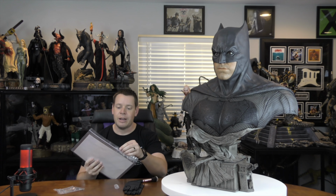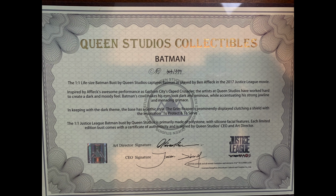And they have their standard certificate of authenticity right here. The seal talks about what inspired it, the movie where Batman played it, how it's silicone, signed by the art director and the CEO with the Justice League emblem. Personally, these are never a big deal to me, but a lot of collectors like them. I just put them back in the box. Same with the gloves. This I'll hold on to, though.